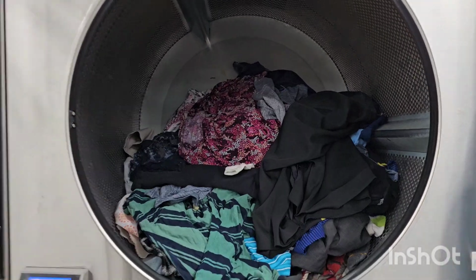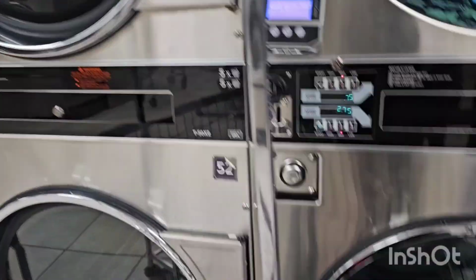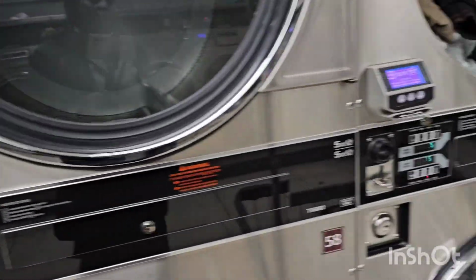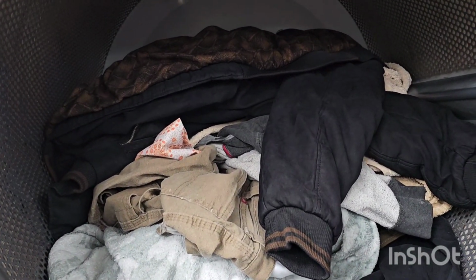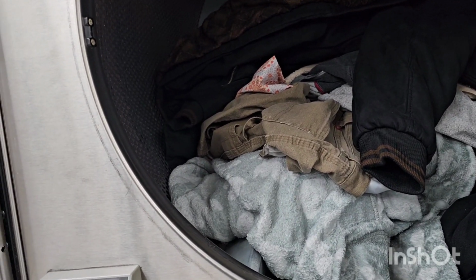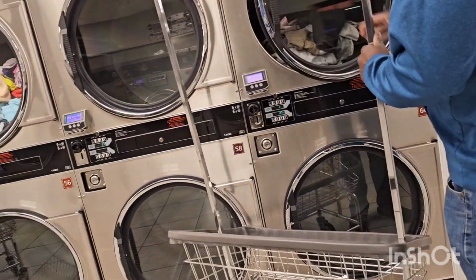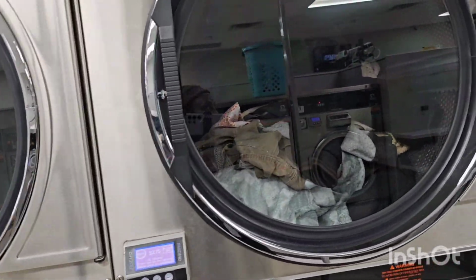This one has taken the light ones. And this other one here has taken the heavy ones. You see the heavy ones, the jackets, the towels, and the jeans trousers. Yeah, that's how they dry, guys. So after that, we are finished loading them.